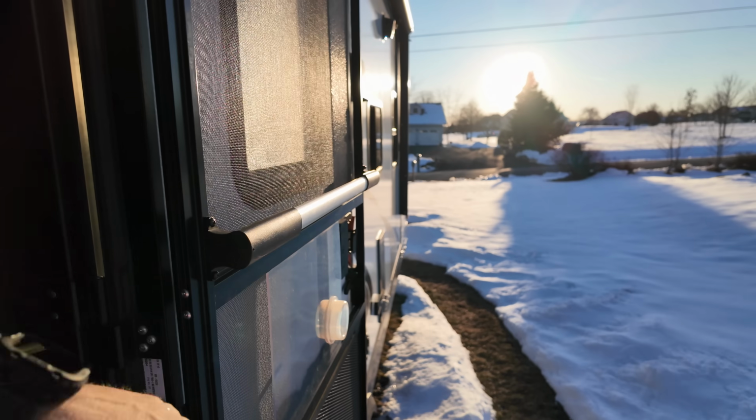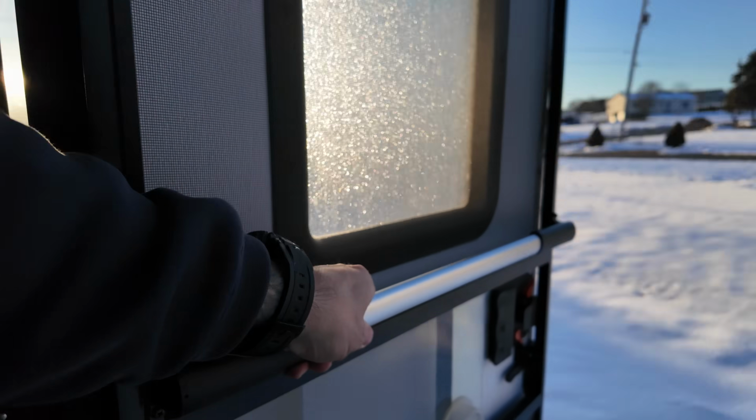If your door is fully extended, it can be a little bit of a pain to close, especially if you have friction hinges, and this handle makes it much easier. At the time of recording this video, it's less than 20 bucks.